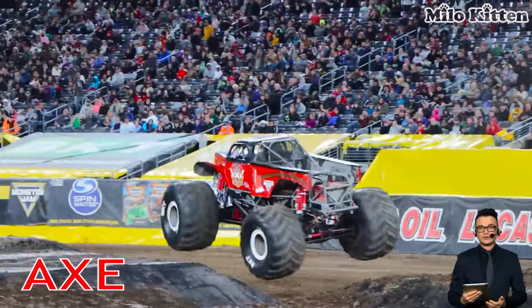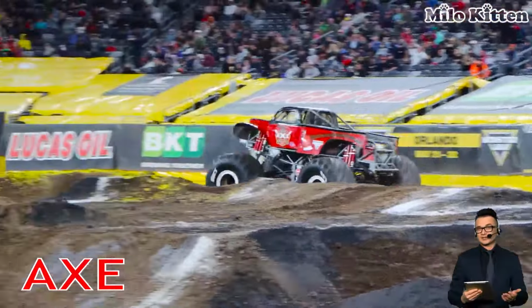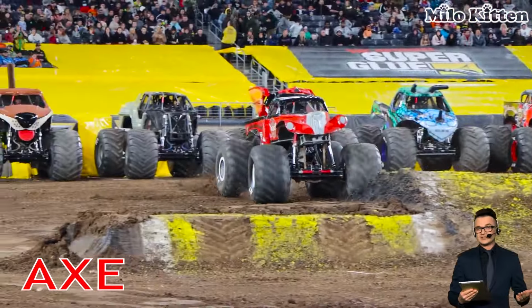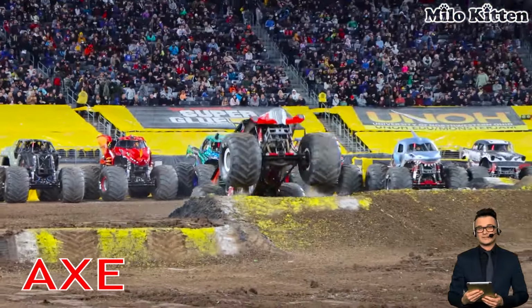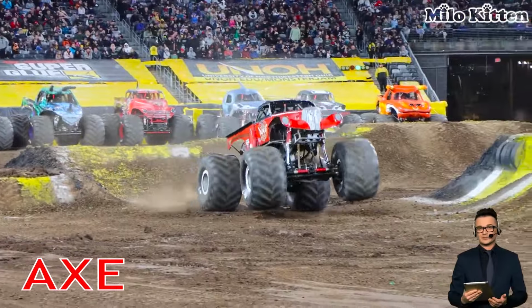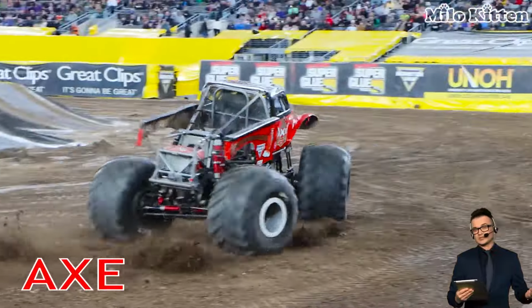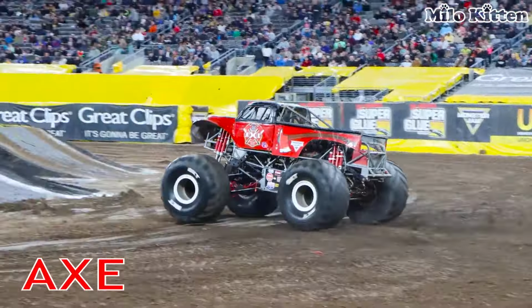Using a 1941 Willys body and a chassis built in 2008, the Axe is dedicated to serving firefighters worldwide. The truck first debuted in 2017. The Axe made occasional appearances until 2022, when the truck appeared in Stadium Series Yellow.